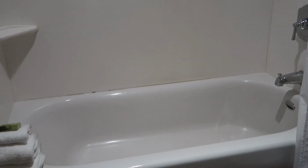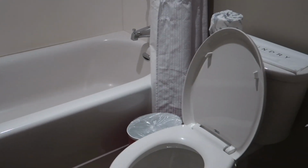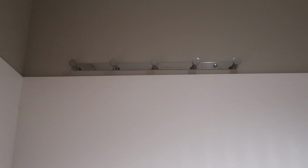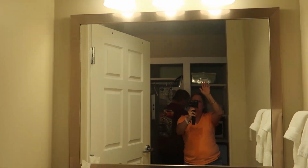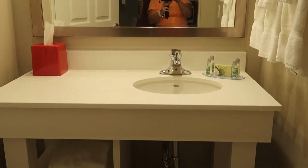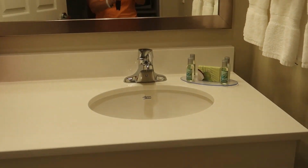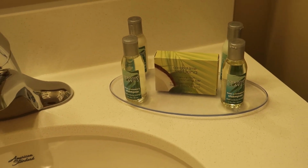All right, so let me make our way over here to the bathroom. So we do have a full tub and shower in here. And they have some little rack up there or hangers to put your towels or wet bathing suits or anything on. They have the vanity here with the hair dryer and towels down there, and some toiletries.